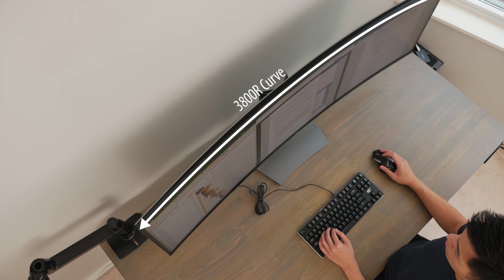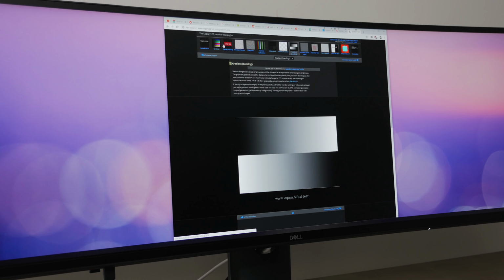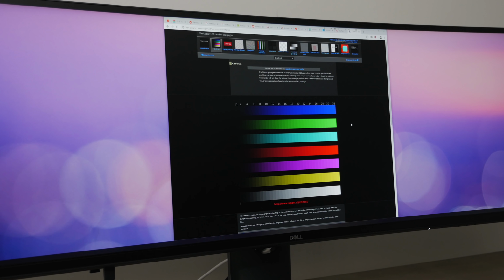But for me, I think I would have liked a more aggressive curve because I find myself needing to physically shift around from one side to the other to clearly read text displayed on the side of the screens. And finally, the display is nicely color calibrated out of the box, flicker free, and does exhibit IPS glow and some bleed around the edges, but I find that pretty normal.